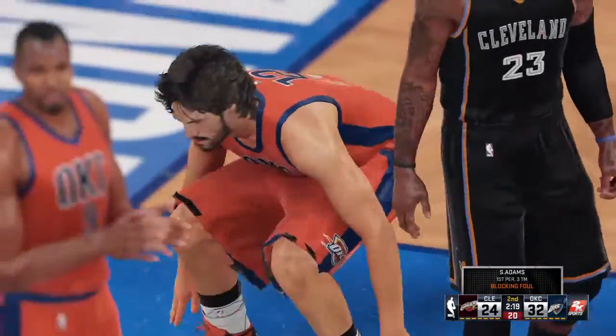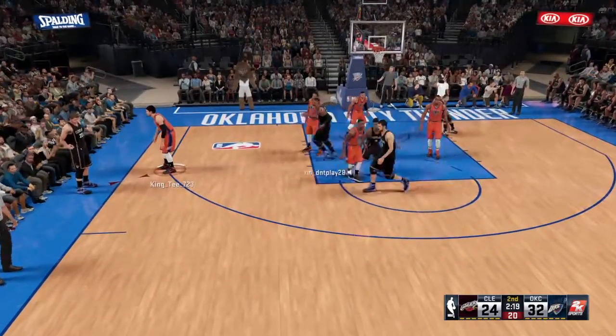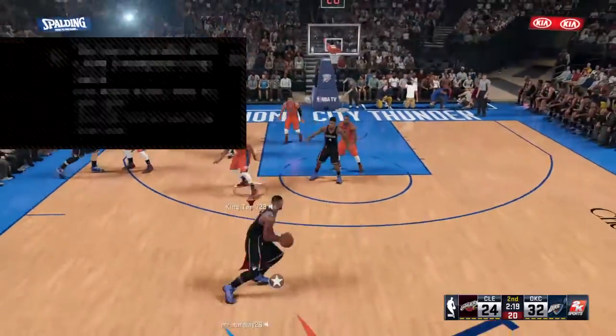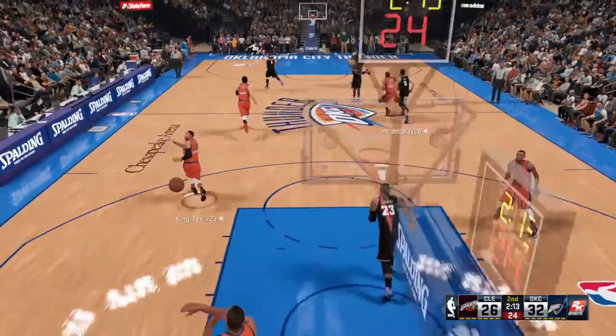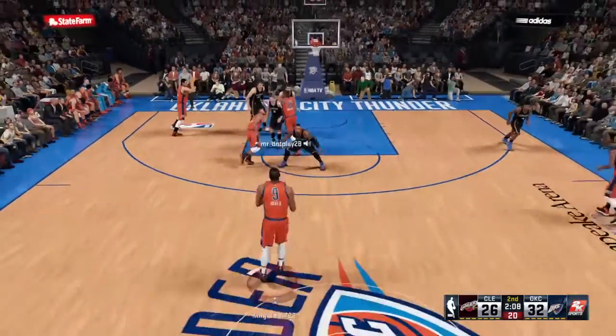The drive by James. And there's the foul. It's on Steven Adams. That is his first foul of the game. Yeah, clearly he had an established position there. Yeah, and I like this call because you want the refs in that situation. If there's any doubt, err on the side of giving the benefit of the doubt to the offensive player. That should have been a block, and it was.